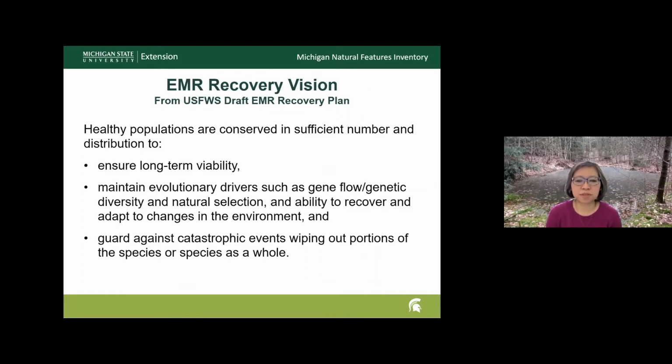And so, the U.S. Fish and Wildlife Service has drafted a Massasauga recovery plan to help guide what we'll need to do to achieve recovery of the species. The vision for that is that we need to have a sufficient number and distribution of healthy populations of Massasaugas across the species range to help ensure long-term viability, to maintain evolutionary drivers such as gene flow, genetic diversity and natural selection, and to have enough healthy populations to withstand, recover and adapt to changes in the environment, and also to guard against catastrophic events that might wipe out significant portions of the species or the species as a whole.